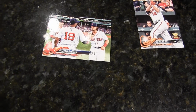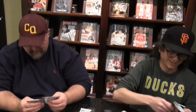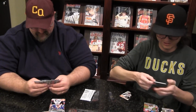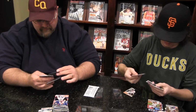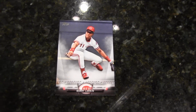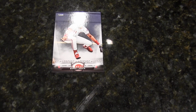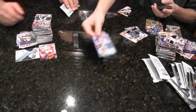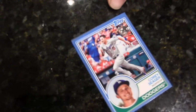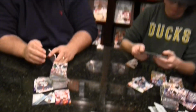All right, Giancarlo's last Marlin card. I got a few. Darvish's last card is in here too. All right. This is a Legends Barry Larkin. I got a blue parallel of the 83 Corey Seager. Those are not numbered. Not numbered? Okay. Those are nice though, man. I like the blue shade.